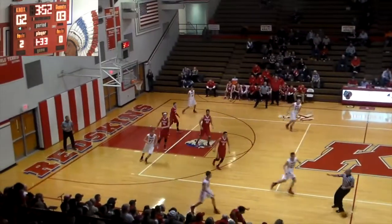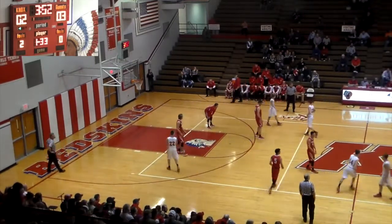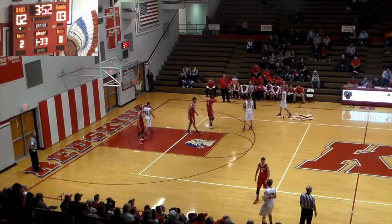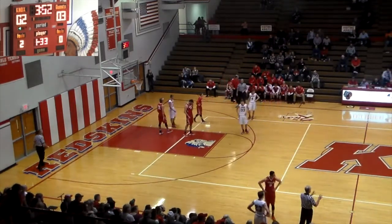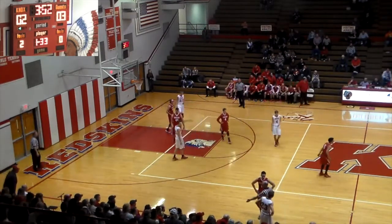Unloads it to Broker. Pushing it the other way. Here are the Redskins on the attack. Ball stolen away by Benea. Knocked out of bounds. Almost stolen away. I'll tell you what, I could watch matchups like this all year long. This is outstanding. Both teams extremely physical offensively and defensively, and they're just going toe-to-toe right now. This is what both teams want to be playing. Yeah.